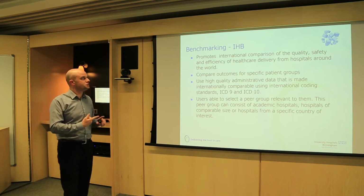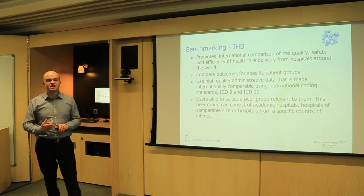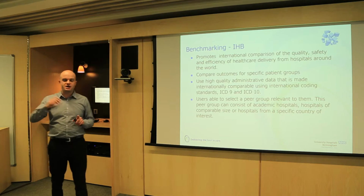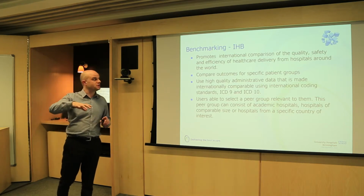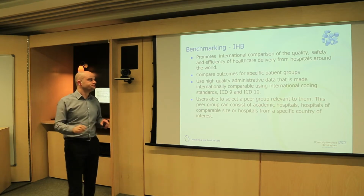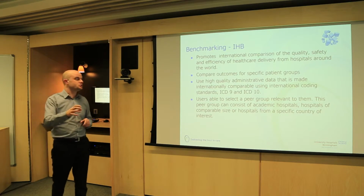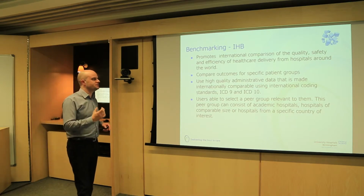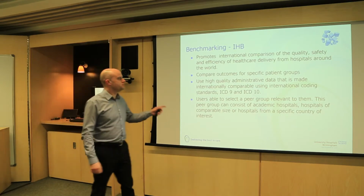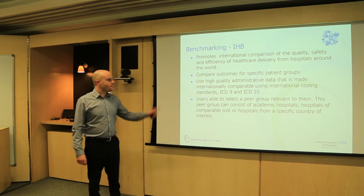So it enables you to compare against things like quality aspects, clinical safety, and the efficiency of your healthcare delivery. And you can also compare your outcomes against the outcomes of other patient groups in other hospitals as well. It utilises the equivalent of HES data in those other countries, but the one commonality is that it's using the common denominator of ICD-9 and ICD-10.